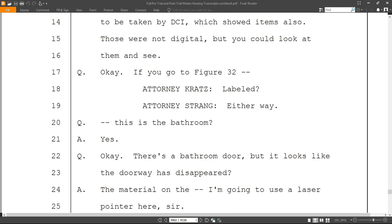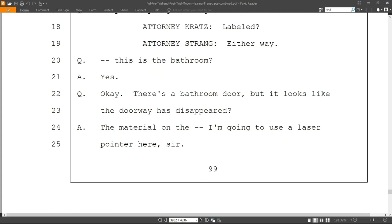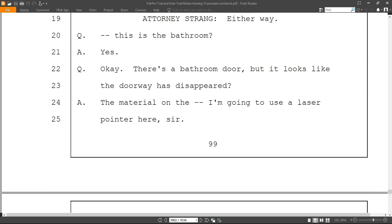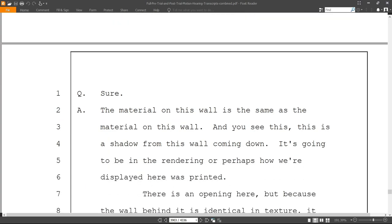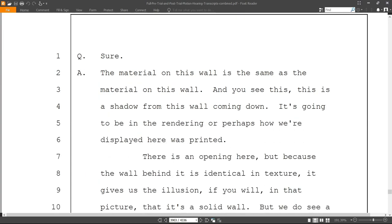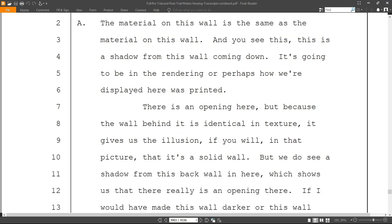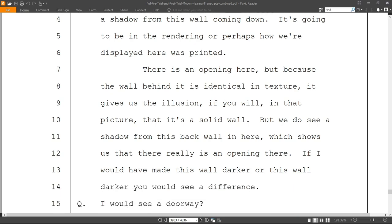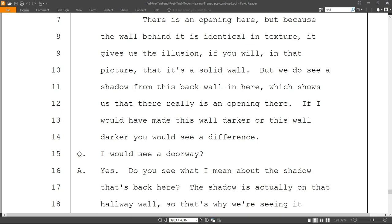Okay, if you go to figure 32, Attorney Kratz, labeled? Attorney Strang, either way. This is the bathroom. Yes. Okay, there's a bathroom door, but it looks like the doorway has disappeared. The material on, I'm going to use the laser pointer here, sir. Sure. The material on this wall is the same as the material on this wall. And as you see, this is a shadow from the wall coming down. It's going to be in the rendering, or perhaps how it's displayed here was printed. There is an opening here, but because the wall behind it is identical in texture, it gives us the illusion in that picture that it's a solid wall.